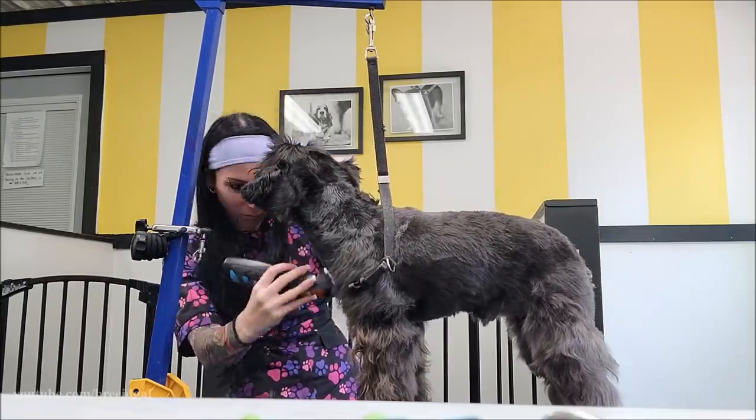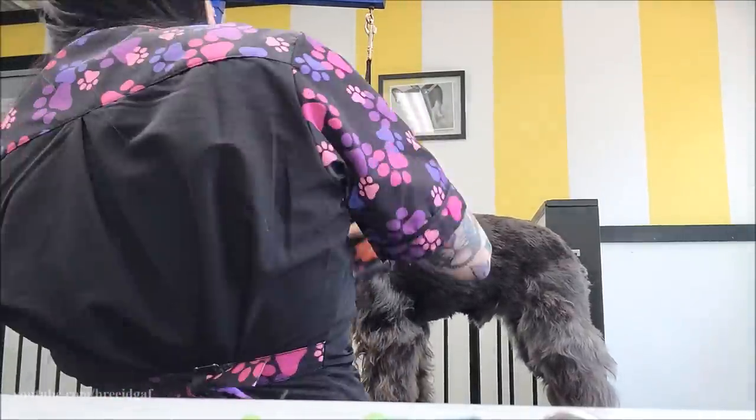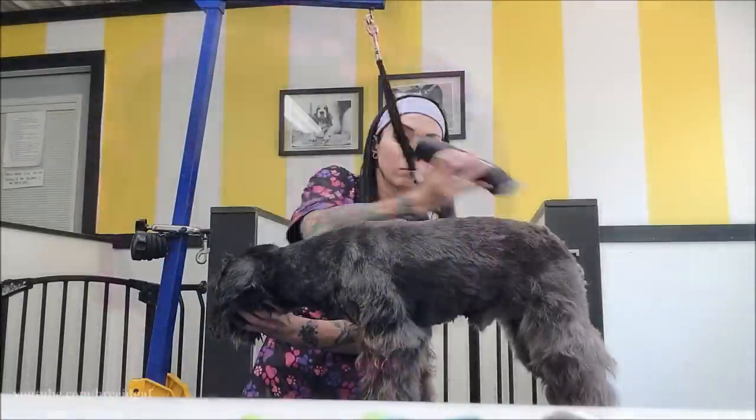But he definitely looked a lot better than when he started. And that's all that matters in pet grooming. As long as the dog is healthy and cleaned up, then that's all that matters.